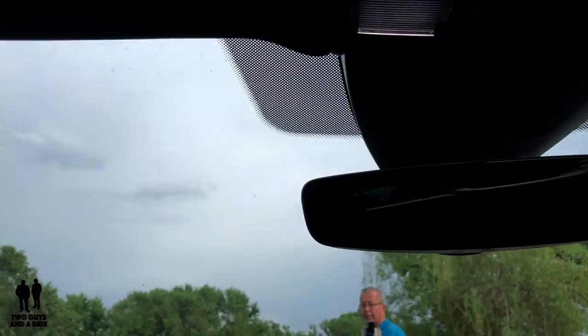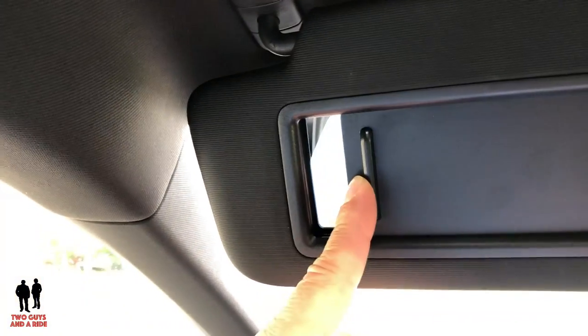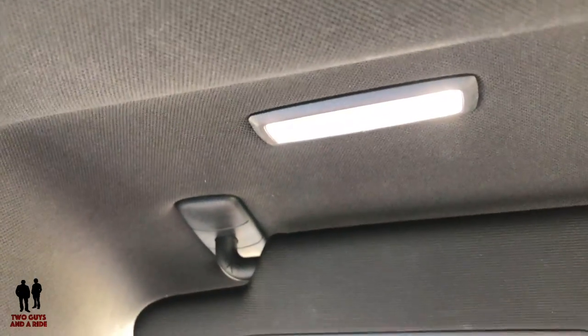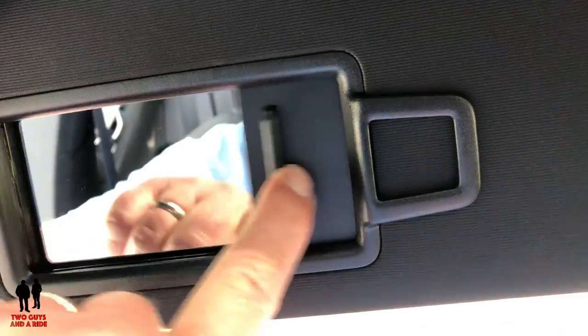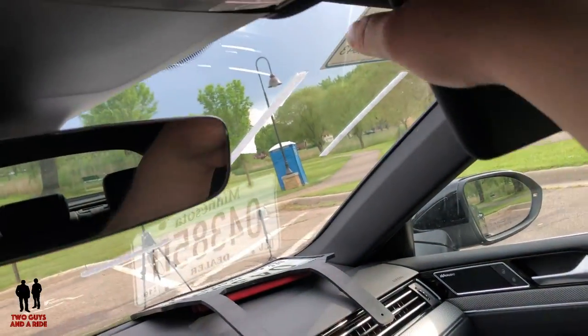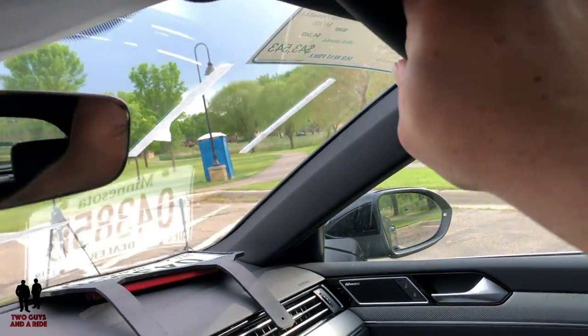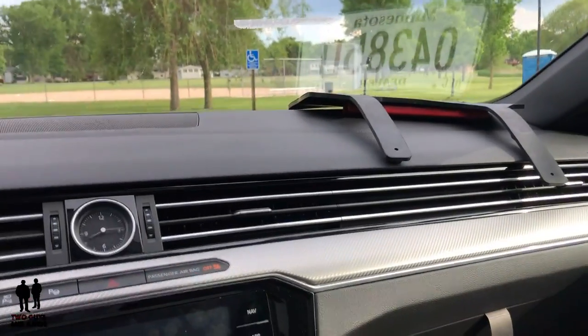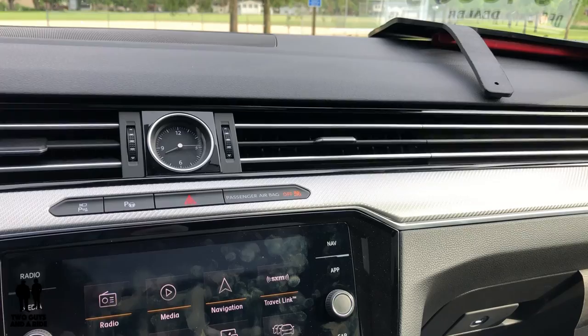All right, the visors are lit. The lights are up above, which is different for me. I've not really seen that. But they are LED, and the nice thing is if you close your mirror as you go up, they go off. Okay, so I'll just close that back up again. They are tilting and telescoping as well. It will pull the passenger one down, a little easier to show you there. Okay. All right, and you've got nice soft touch materials up in here and pretty much everywhere.